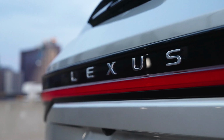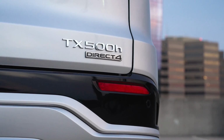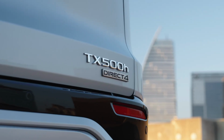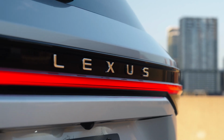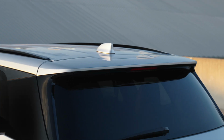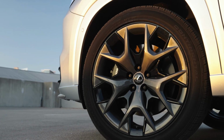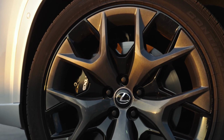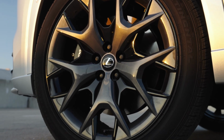Actually, I've seen one at the dealership. Unfortunately, during the time that it was on recall, they wouldn't let us test drive it. But this one is the TX 500h Direct4. It's the top of the line model. You can see it's a very nice size vehicle, very big proportions and everything like that. I kind of think the wheel is a little bit interesting, the big 22-inch wheel over here.